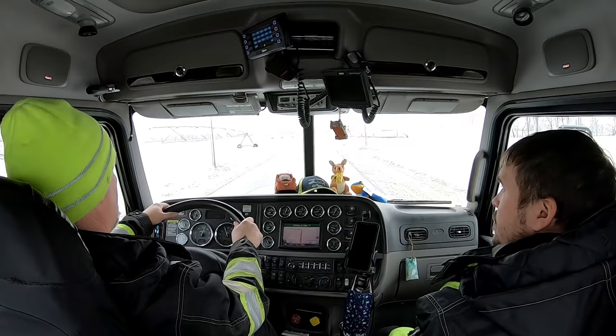Yeah, he left right here. That's what saved him right there. He hit that and it threw it back this way a little bit. Yeah, there's a lot more ice down here. And he's got 44,000 on.